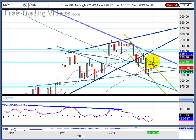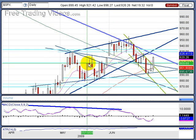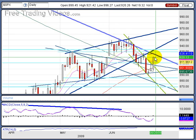A lot of times after a big candlestick like this, you get a sell-off the next day. Big candlestick, a little sell-off. Big candlestick, sell-off. We could get that, but I saw the bank financials get really, really strong right at the end of the day, and that's the telltale sign that things could go bullish for us overnight here.